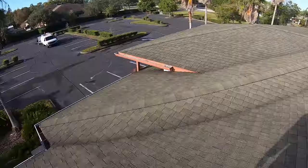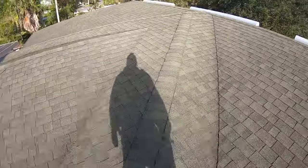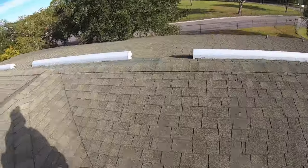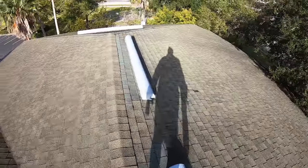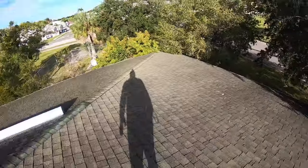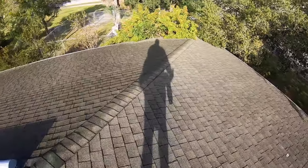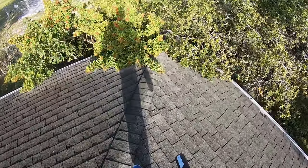Garage, we're in the third building. That one, and that one over there is done. I've been lucky that these aren't full. Sometimes you get lucky like that, man. Really happy and appreciate that, because usually these gutters are full to the top.